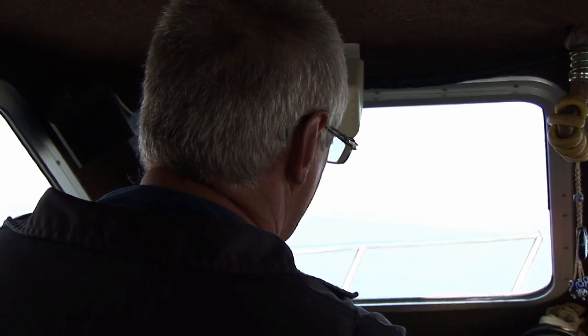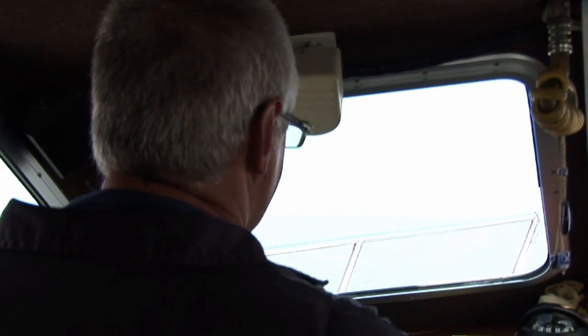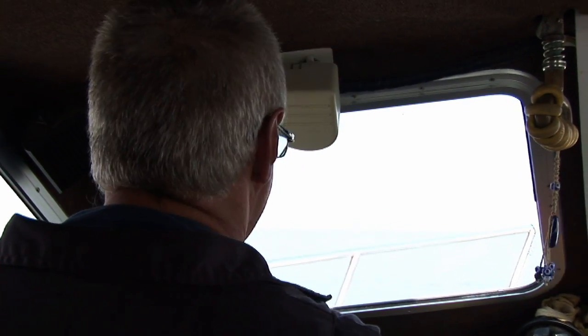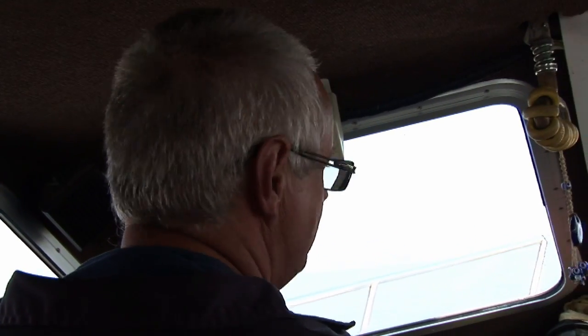And clearly, if the channel moves, the problem with navigation aids is they're man-made and they become fixed structures. Of course, they don't move, but your sandbanks do move. And so what they can do with a light, they can reposition the light as the sand moves down the years. And that's it.